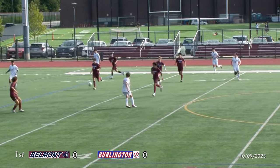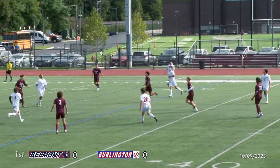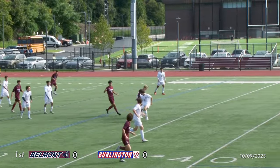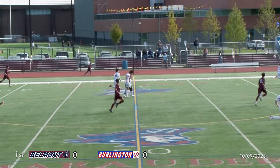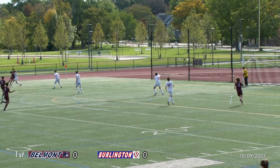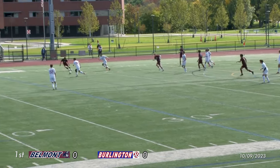Burlington sends it into the middle. Oh, but another missed opportunity. Cleared out by Lawrence. Ball bouncing. Belmont takes control. Andrew Schreiner still has the ball. Flicks it down the left side to Andre. Andre pauses. Sends it to Satchel. Lost at the edge of the box.